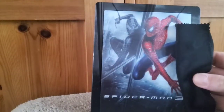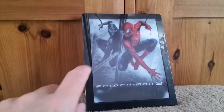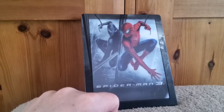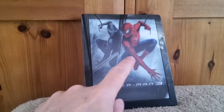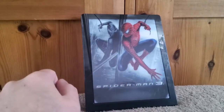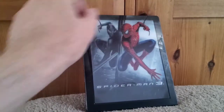Then we've got the Steelbook that Zavvi brought out. Again, nice lenticular image here, that similar sort of mirror image scene. Well, this wasn't in the film, I don't think anyway. But yeah, it's just a nice image of his alter ego in the film.